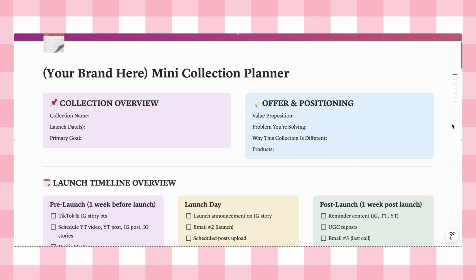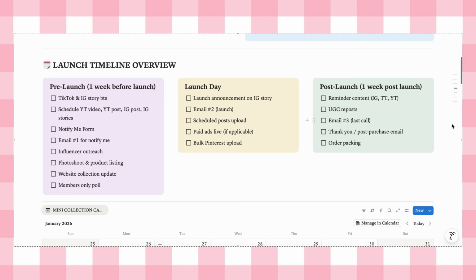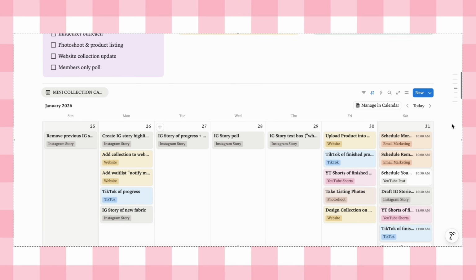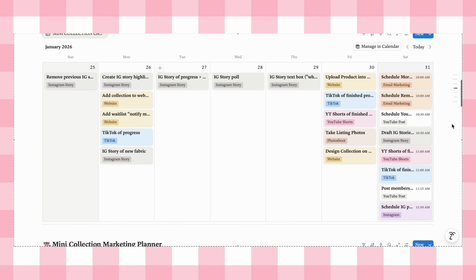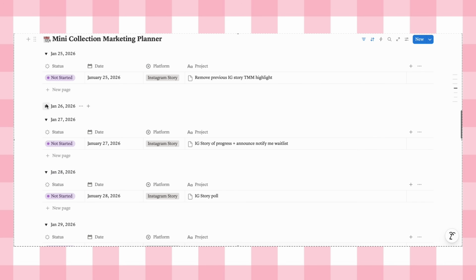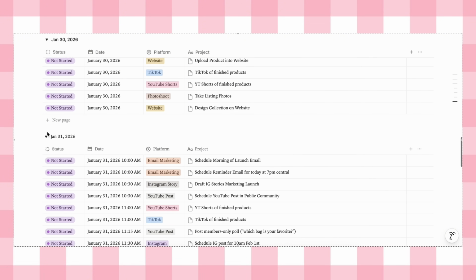This template covers your collection overview, your offer and positioning, your launch timeline overview, whether it's 1 week out, 24 hours before, or post-launch. It gives you a breakdown of the week that you're on and what you should be posting that week, and also breaks it down by the day and what specific platform you should be posting on and what that social media post is going to be tailored towards and when you're going to post it.